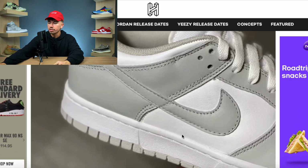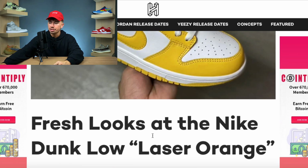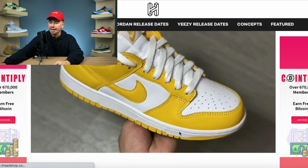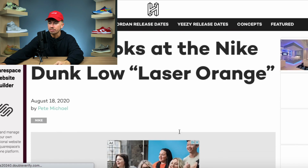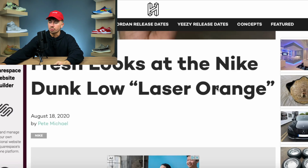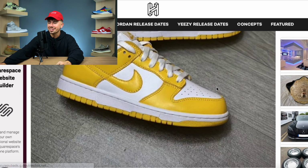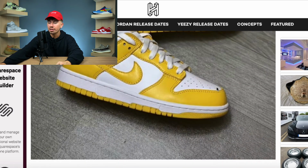We've also got, I'm going to switch over to the, what is this colorway? Laser Orange. So it's almost like a yellow colorway, and I think this is a women's colorway as well. Women's sizing, I don't know. But this one is also 2021. This yellow one is a bit meh. I probably wouldn't take this over a lot of the other Dunk colorways.